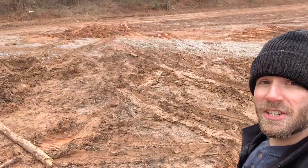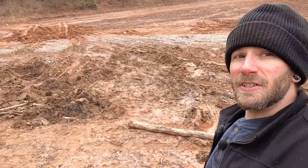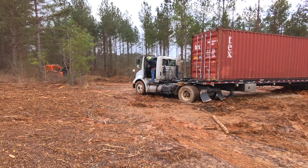Do you see this destruction and mayhem? Dude got stuck in the mud for several hours. We ended up having to call a wrecker. Got some footage of that. Take a look. Now he's pulling him out.